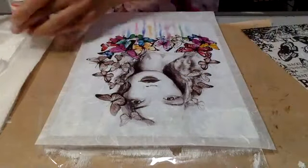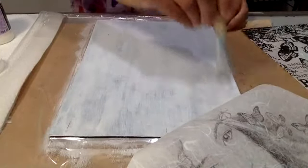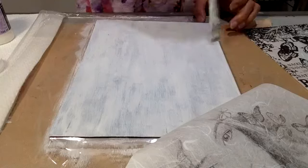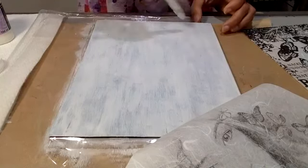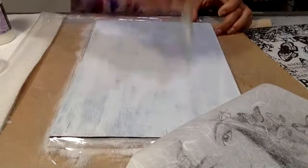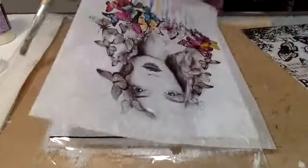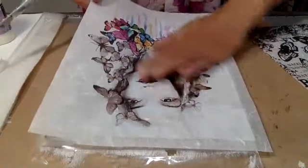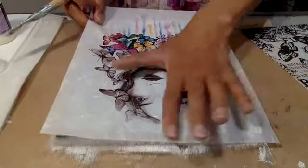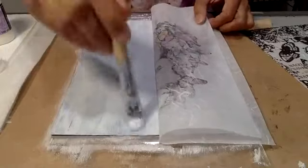Okay, and then what I do is I just basically work down the rest of the paper. It's such an easy process, you don't need to really worry about this, as long as you've got enough decoupage on here. Now, make sure you're doing a thin layer of decoupage, because the thicker you go, the more wet and lumpy it's going to get. I'm going to bring this down and just gently smooth it over. See, easy peasy lemon squeezy. Now, if you get any bubbles or the fibers are bothering you, when you come over the top, I will show you, you can just rub it in and rub out the bubbles.